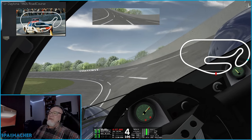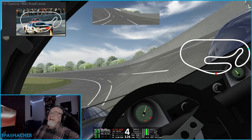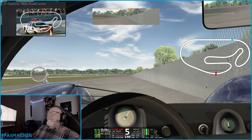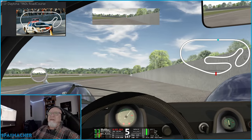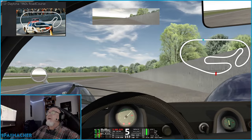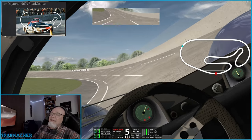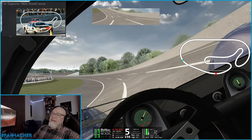Of course, the high banking at Daytona is what gave it its distinct characteristics, but unlike the modern track, here we'd be coming around and about halfway down this straight, we would have the chicane or the bus stop, a set of turns that they're calling it now. That doesn't exist in the old version of the track, of course. And so here we are, hauling ass, top end in fifth gear, hitting nearly 160 miles an hour.